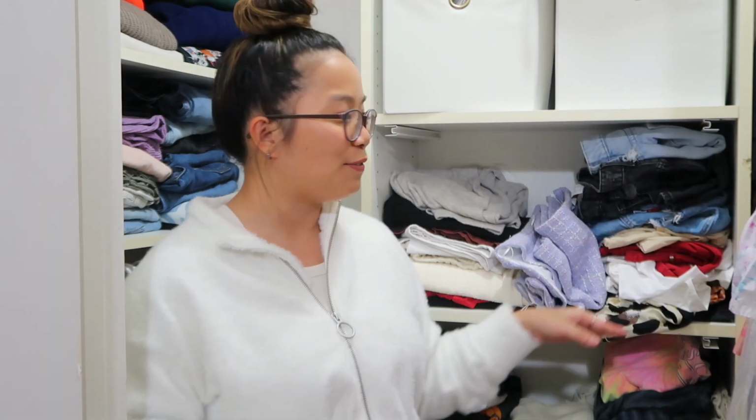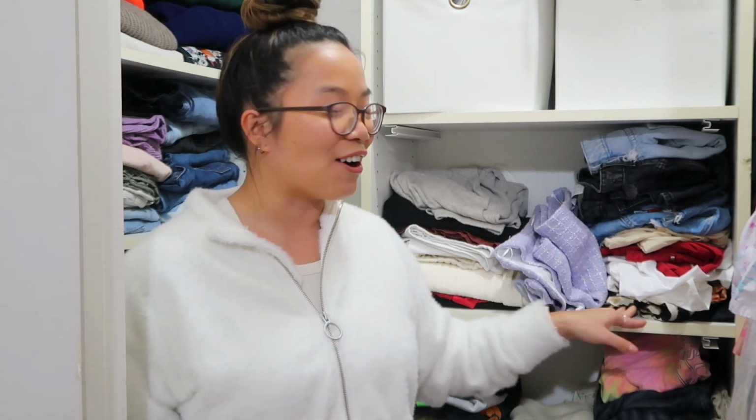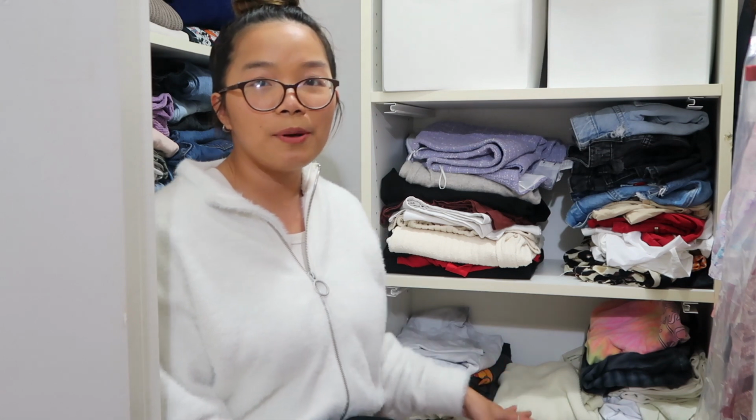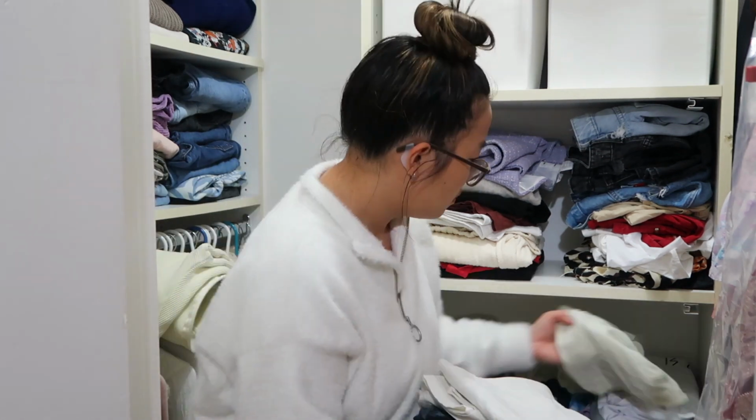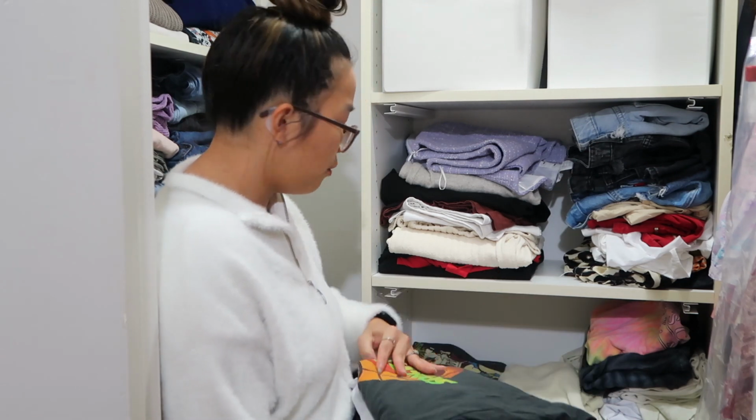Please don't judge the way I fold these items. It's not ideal, but I'm under a time crunch, so I'm just going to leave the items how they are for now. This section is a little bit boring, so I'm just going to go through these items and see if there is anything that I want to declutter.